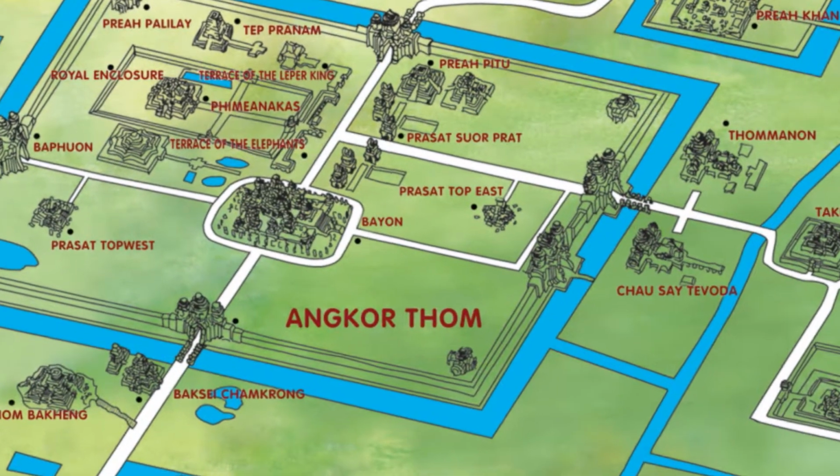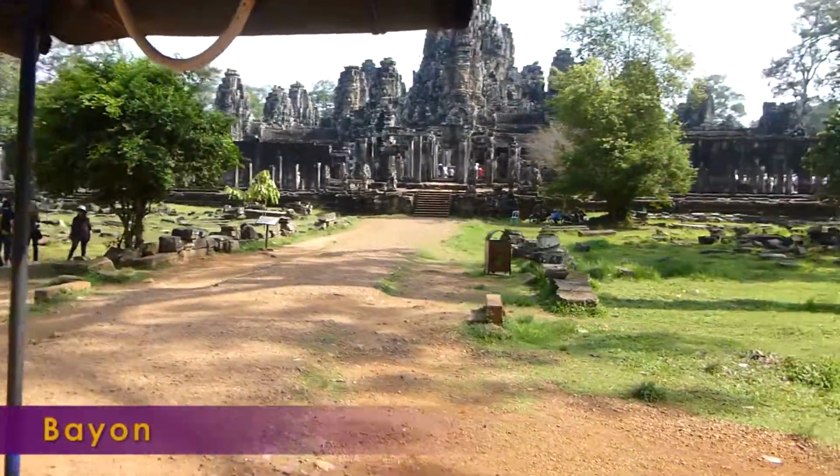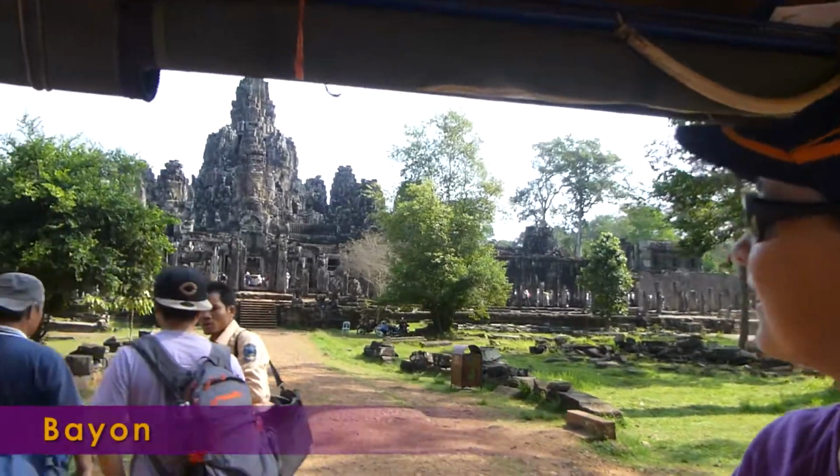The central temple in Angkor Thom. It's very big. Witness the beauty.